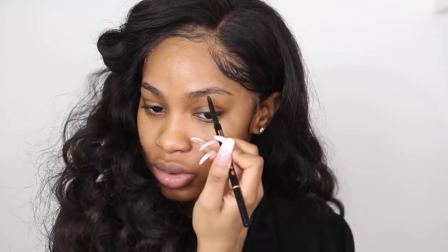For my brows lately, I switched back to using the Anastasia Beverly Hills Brow Wiz in chocolate. I'm kind of not over the pomade, but I just have been liking the way my brows have been looking with the pencil instead.